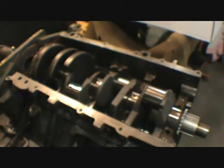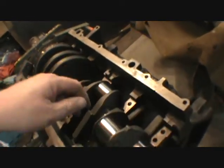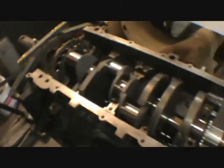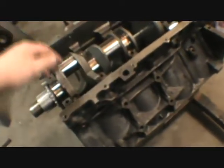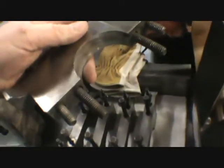I washed the crank down, blew it out, checked all the oil passages, everything's good. It spins nice right now. So this is not going to be a complete step-by-step build, but more or less documenting and marking everything. There's the casting number on the crank in here. So I'm going to wipe down the main caps, start putting the main bearings on, and get it to where that crank's held in.